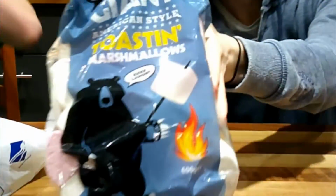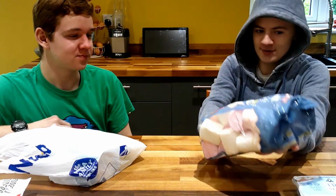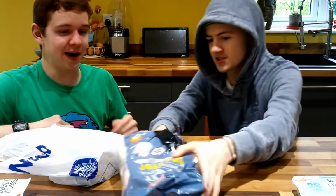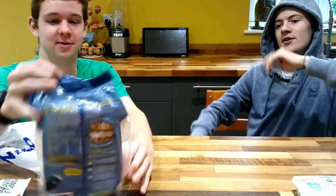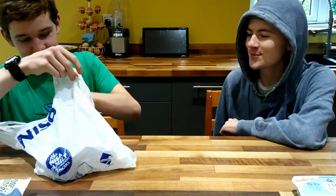Your second ingredient. Giant marshmallows. How am I supposed to...? You don't have to use all of them, because I want to eat some of these. Because, you know, they're giant toasting marshmallows. You can use one, you can use two, you can use three. You can use as many toasting marshmallows as you like, but please leave some for me to take home because I like those. Okay. Right, show me my next ingredient.